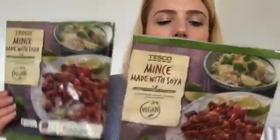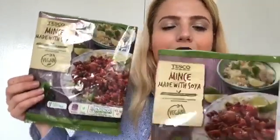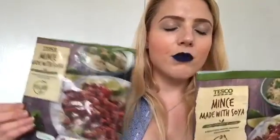Tesco win again. And then we've got 2 packets of the Tesco mince made with soy. Again, a really good way to get in your protein, guys. If you want your bolognese, make your bolognese with this in the morning. Cook it up, turn off the heat, go to work, come home, and all the flavours are infused into this. Because again, soya mince can be quite bland if you just cook it and then bosh it out. I like to cook it, leave it soaking up all of that garlic, tomato sauce, herbs, onions, everything that you've put in there, and then come back to it, reheat it, and then it tastes so yummy.